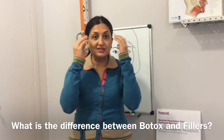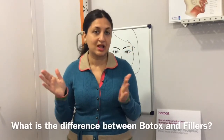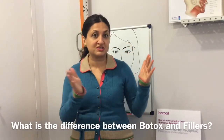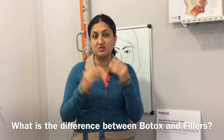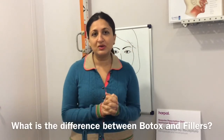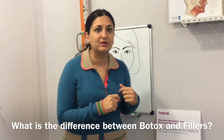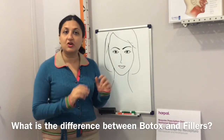Over time, you will find that these lines then stay and they don't really disappear anymore. And Botox still helps with those lines, but perhaps not as much as a little bit before. With fillers, it's mainly for volume loss on the face. When you lose your fat with age, everything sinks a little bit lower. So let me just explain this to you with a little lady that I drew earlier on, to give you an idea of what works where.